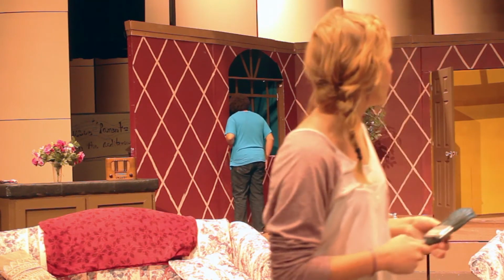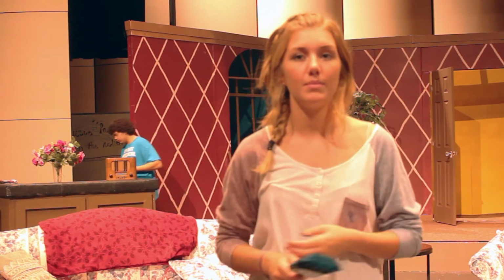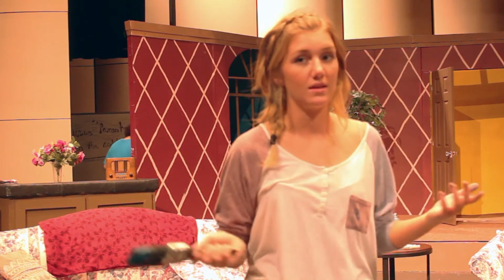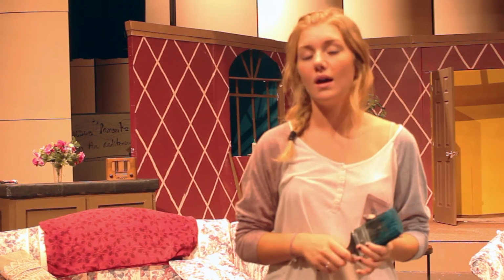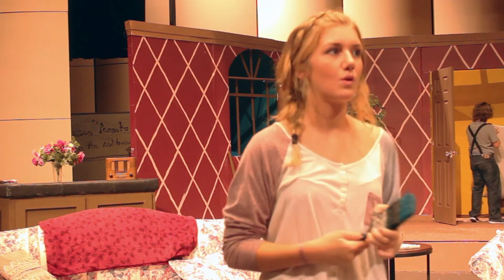Like this class, most of the people are in drama, but a lot of them aren't. They just take this class to take this class. But we read the script the first week, and then we kind of brainstormed what we wanted the set to look like.